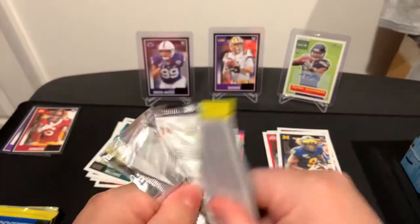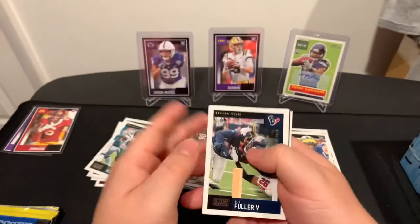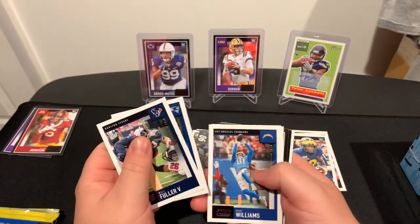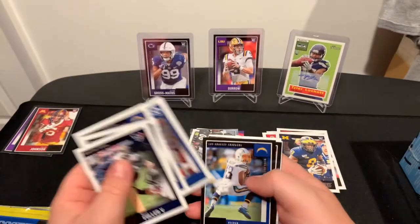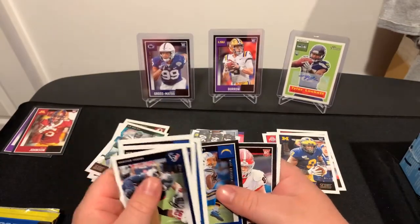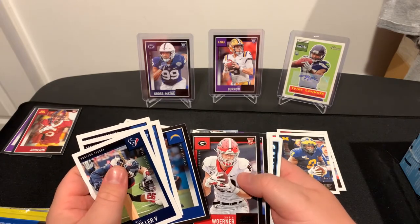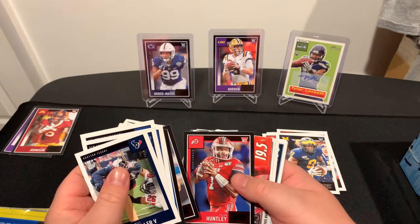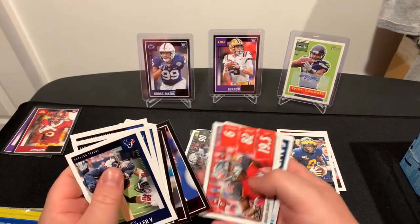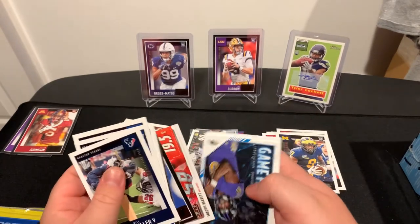Third pack. Nice name on the back. You didn't see that already. I got Will Fuller, Jason McCourty, Mike Williams, Brandon Cooks. We got Keenan Allen, not a rookie this time. And then we got Charlie Woerner, rookie card. And we got Tyler Huntley, rookie card.